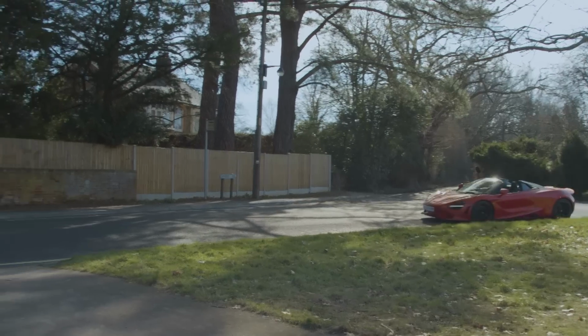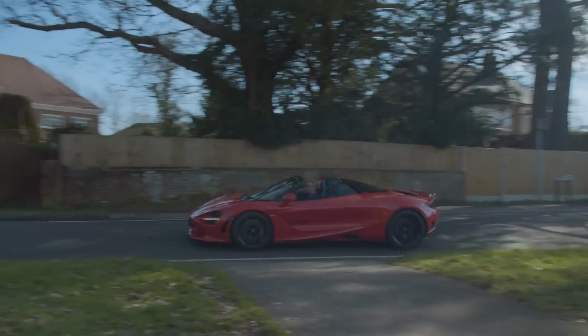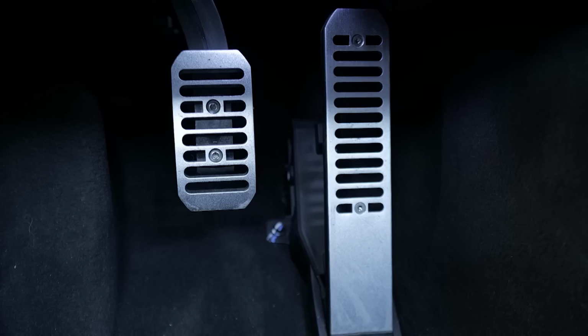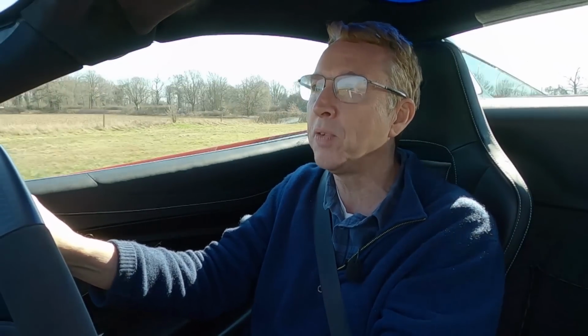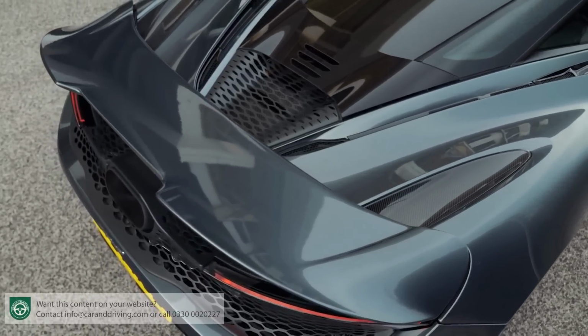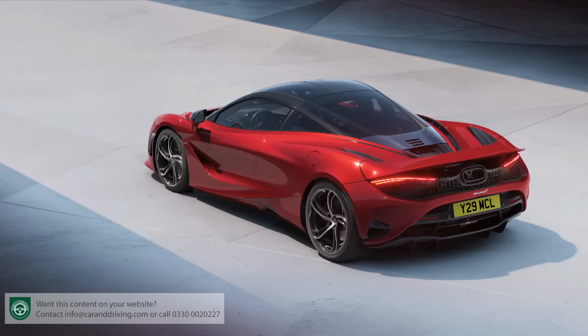Otherwise, this car is a much easier urban partner than many of its rivals, helped by the fact that the throttle pedal isn't unduly sensitive and all-round rear three-quarter vision is vastly better than any competitor can provide, thanks to the transparent glazed C-pillars of the teardrop-shaped roof canopy.